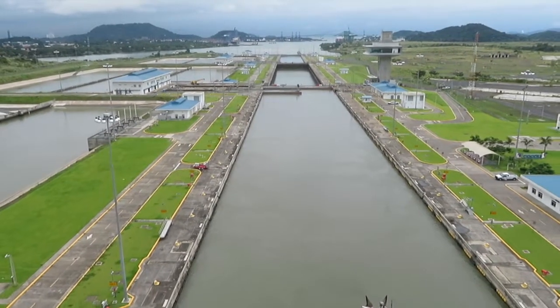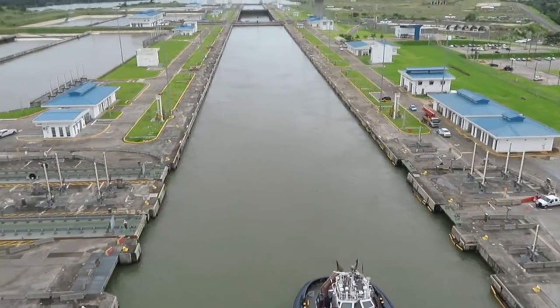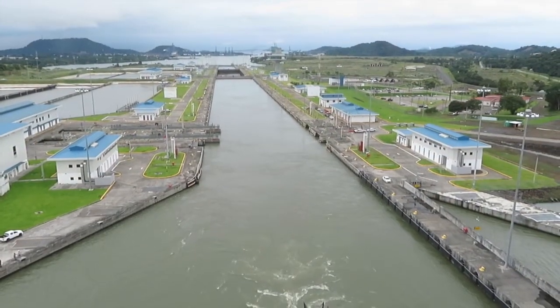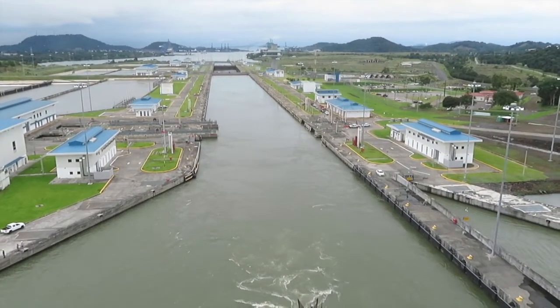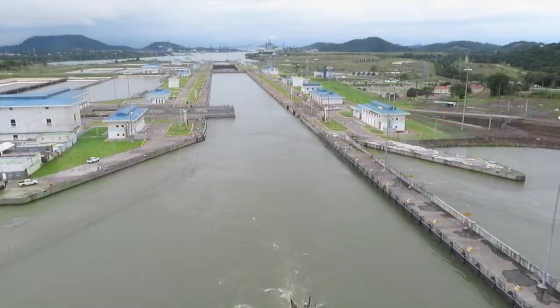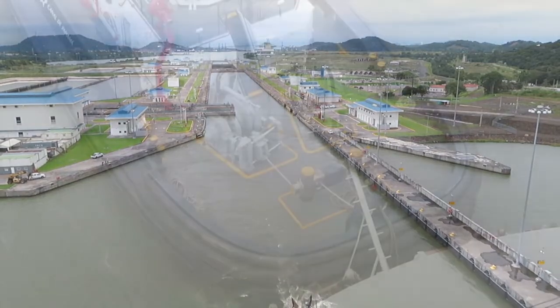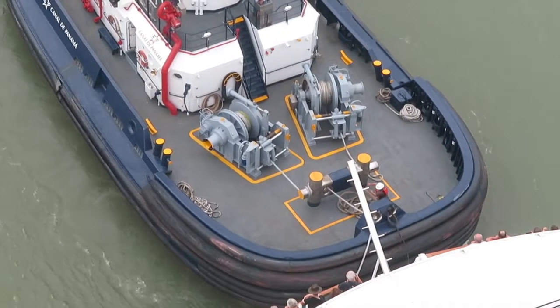That's it. We have risen approximately 85 feet or 26 meters to the level of the lake, Gatun Lake, and will soon be under our own power as the tugboats release the lines.